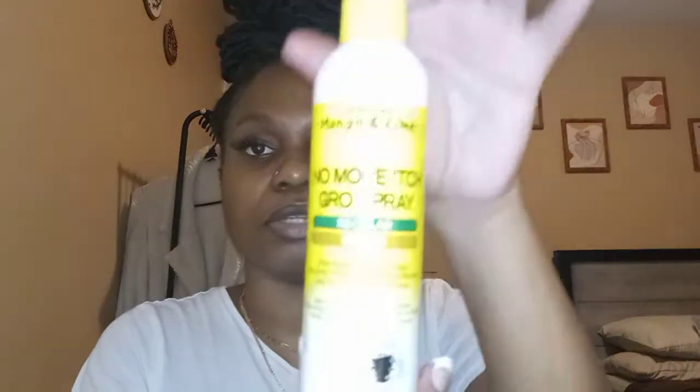So I got this Jamaican mango and lime no itch girl spray. This is how it looks. It's for locks, twists, braids, whatever style your hair is in, it's good for it. I have an itchy scalp, no matter if it's clean or if it's dirty, so I have to make sure that it's well moisturized. I'm gonna try to be consistent with that because I'm lazy most of the time and I just can't be bothered to oil it, moisturize it, stuff like that. I just want to sleep.